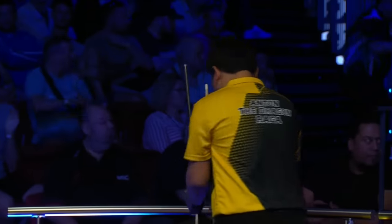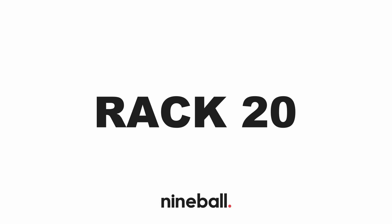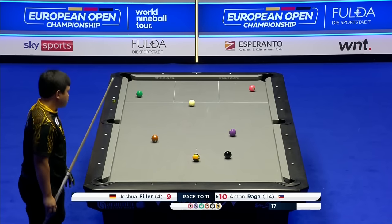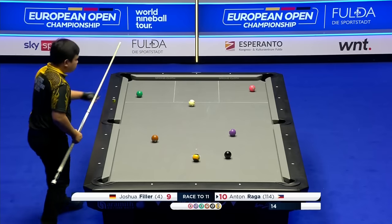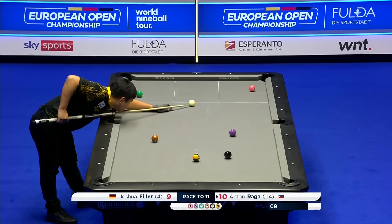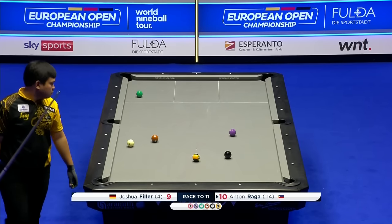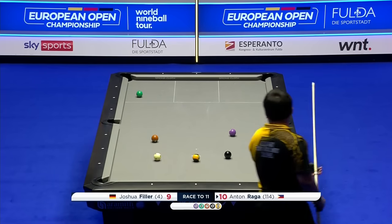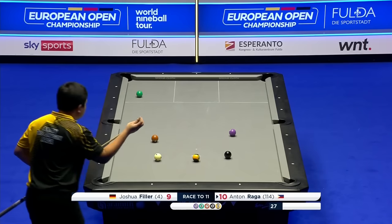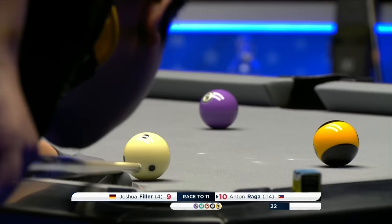He's getting some support, there's no doubt about that. This is quite some story. And when you're successful, it's Q Sports immortality. As for Anton Raga, this is seismic if he can win this match. He's not shown us any reason why he's not going to clear the table. It doesn't look like he's going to fold to me.